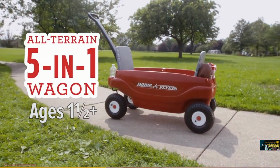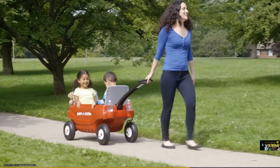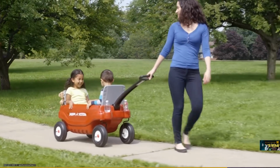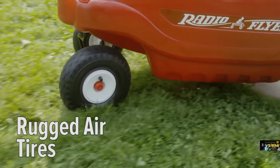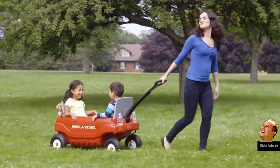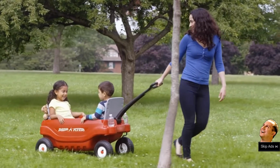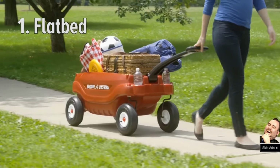The Radio Flyer All-Terrain 5-in-1 Wagon is the most versatile all-terrain wagon ever, with air tires and 5 seating and storage options. The All-Terrain 5-in-1 Wagon has rugged air tires to roll smoothly on any terrain. Just flip the seats for a no-tool transform with no need to remove parts. For ultimate hauling capacity, flip down both seats for a flatbed wagon.